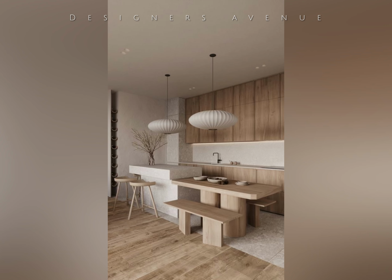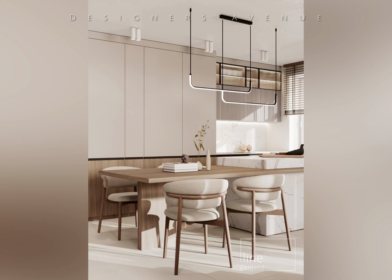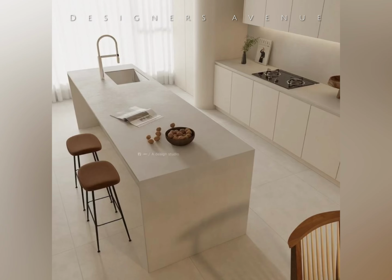6. Open concept luxury. If you have the space, consider an open concept kitchen design that seamlessly blends with the living area. Incorporate an oversized island, high-end appliances, and floor-to-ceiling windows to create a luxurious and modern feel.